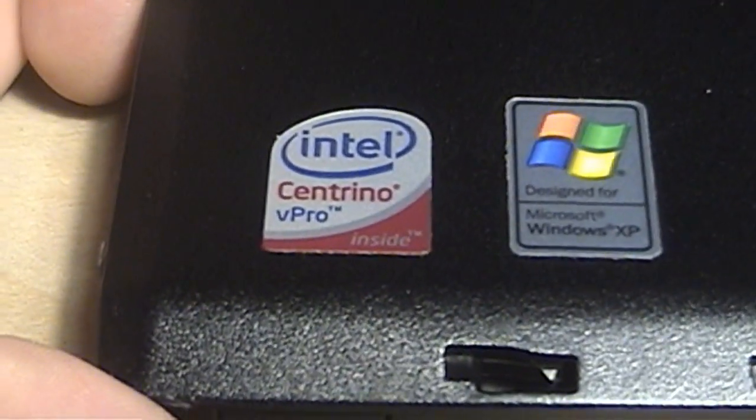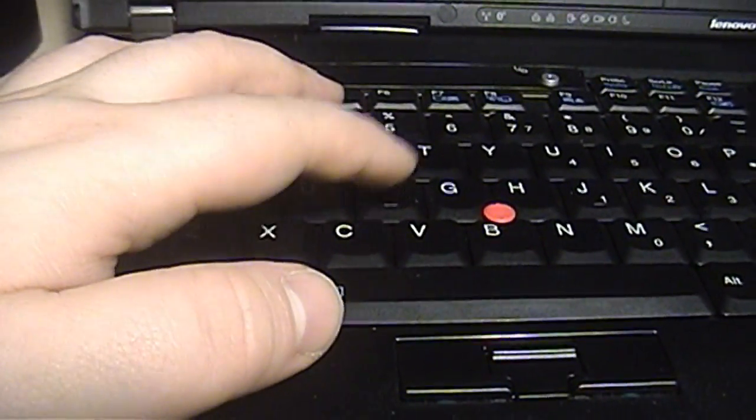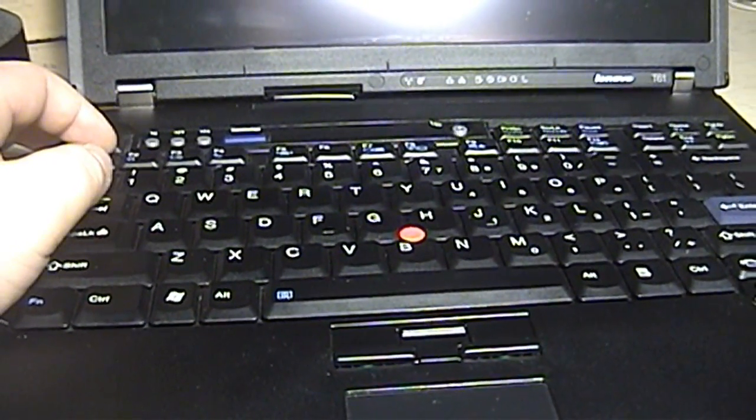Now, I've just been experimenting with this computer, and the opportunity to clean the computer properly hasn't presented itself yet. Intel Centrino vPro inside. The existence of a traditional ThinkPad keyboard is most fortunate, meaning that I am, well, not exactly a fan of chiclet keyboards and their shortcomings when it comes to productivity.